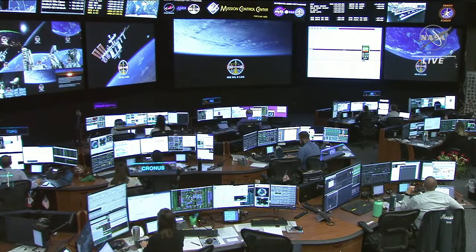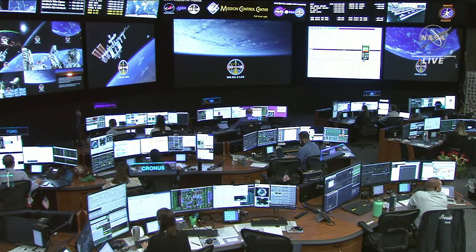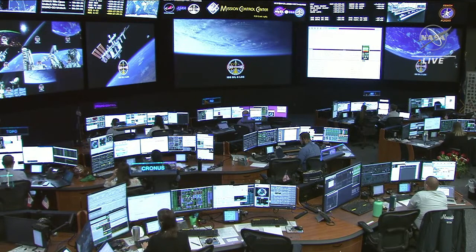Station, Houston on the big loop, letting you know that we did get confirmation that this was a false fire, and we are continuing on the undock procedures. Copy, thanks. Good news. Station copies, and we are in step 3.1 of U.S. hatch seal inspection.